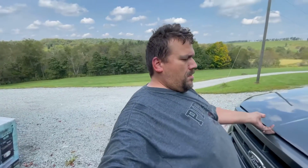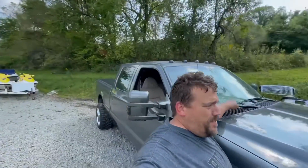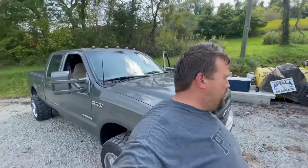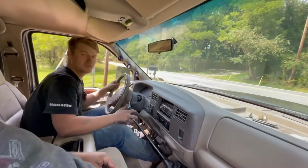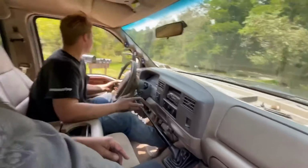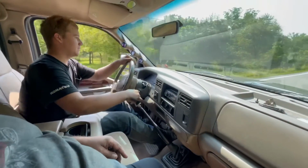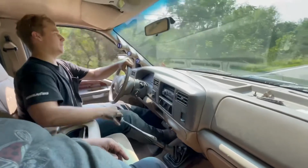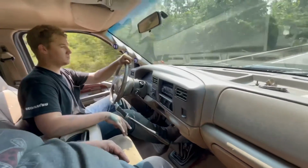Look at that badass rig. Hey. How bad did this scratch the paint? Good mileage. Don't get carried away here. Third's good.